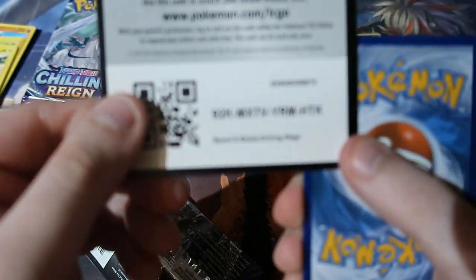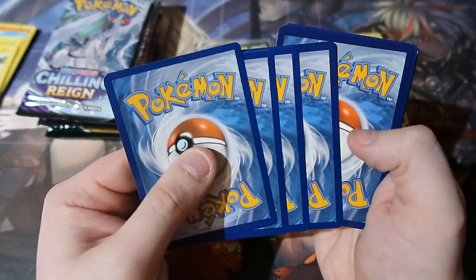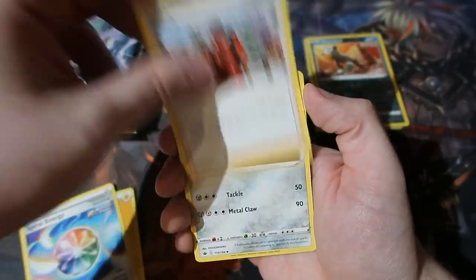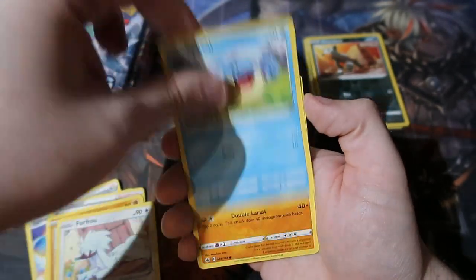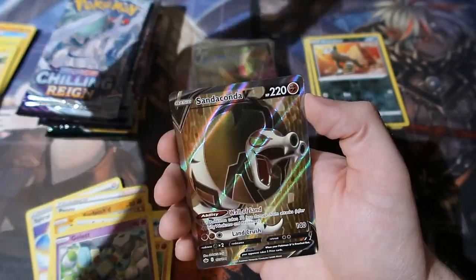This set has been very good to me throughout my whole entire career on YouTube, so hopefully it does it again. Lightning Energy, Spiritual Energy. We got Phony, Leon. We got Farfetch, Fufu, Sreel, Crabola, Golurk, Evocorona.